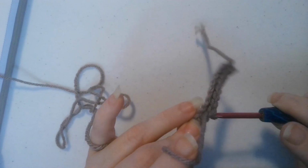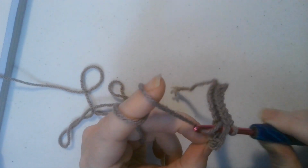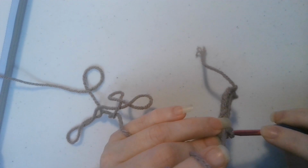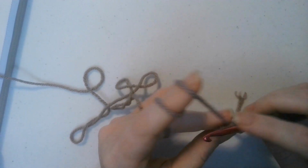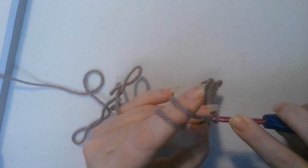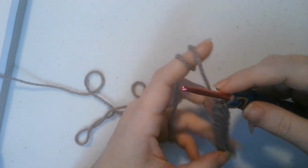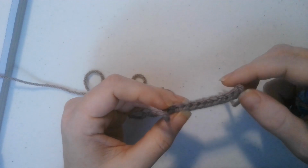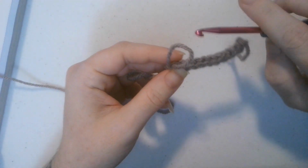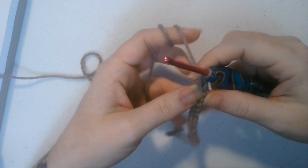Two more to go. Alright, so we should have 10 slip stitches. 1, 2, 3, 4, 5, 6, 7, 8, 9, 10. 10 slip stitches. And then we're going to chain 1 and turn our work.